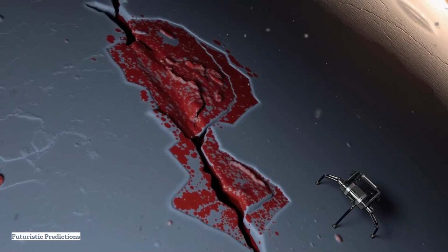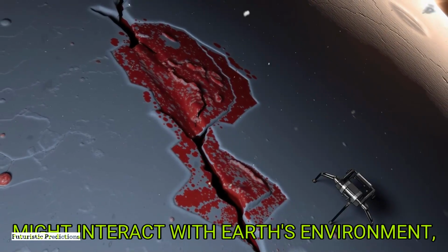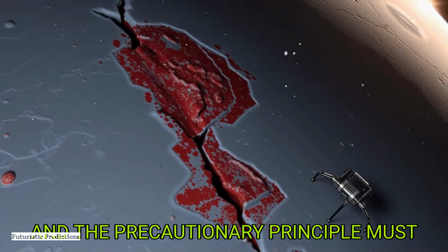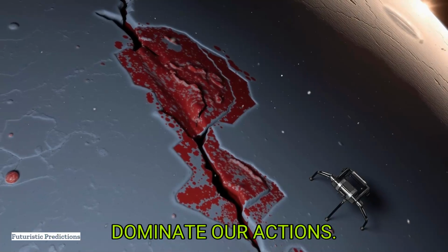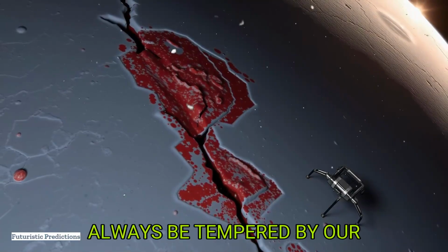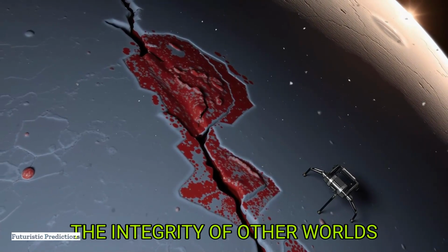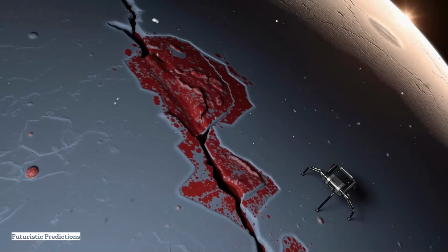We have no way of predicting how an extraterrestrial organism might interact with Earth's environment, and the precautionary principle must dominate our actions. Our desire for discovery must always be tempered by our duty to preserve, both for the integrity of other worlds and for the safety of our own.